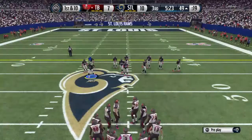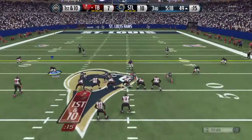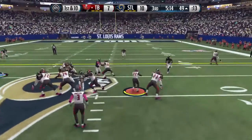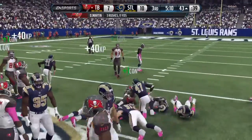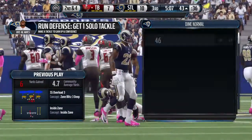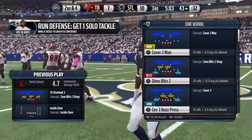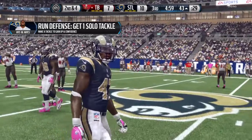Ball spotted at the 49-yard line. The Rams with 2 extra defensive backs in the dime. First down and 10. Gets the handle here. Roberson's there to make the tackle. Always good to have these types of runs. Yeah, it's not a first down, but it sends a message. It shows everybody that you can run it when you want to, and also it opens up so many other things for your offense.